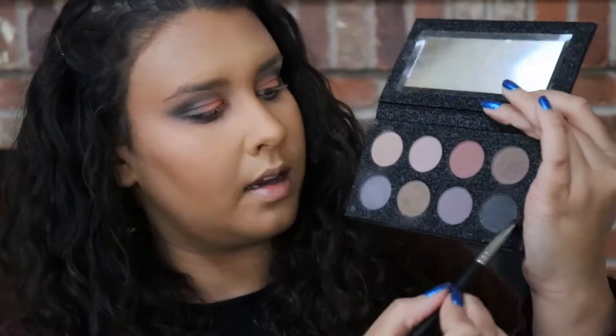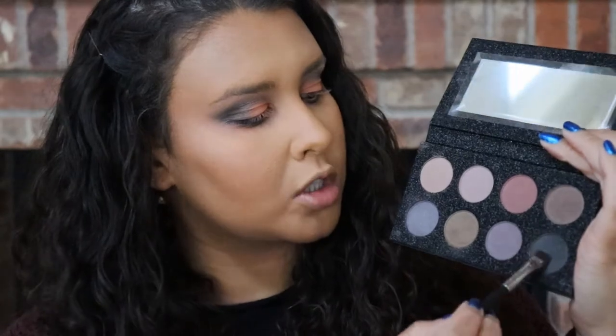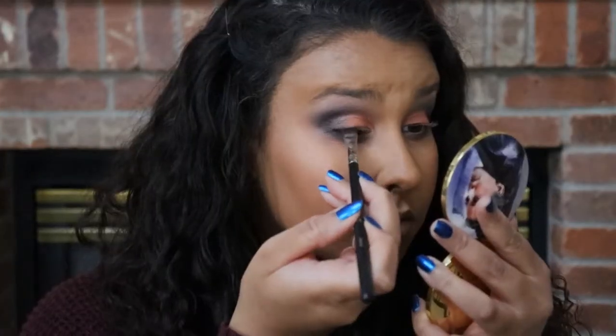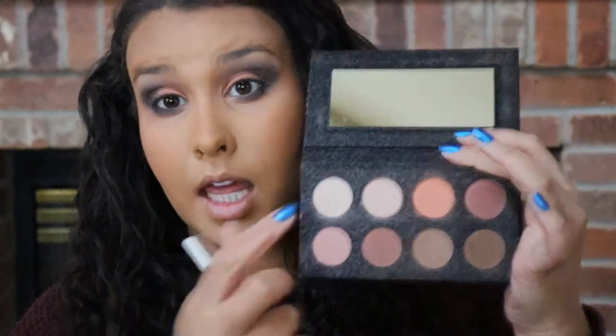Now taking a flat definer brush and going into the black shade 8 in the Dark Side palette, picking this up to use as a little bit of a shadow liner. I'm going to line both the top and the lower lash line. Switching back over to the light side palette, I'm taking a flat packing brush. This is my ColourPop E3. And I'm going to go into this shade here.